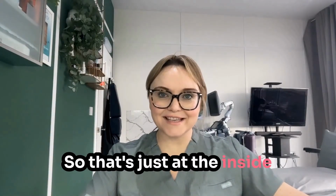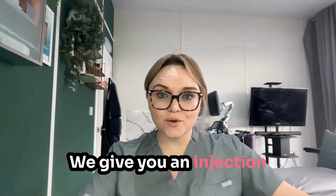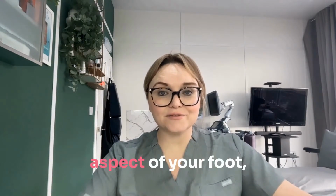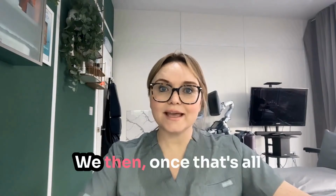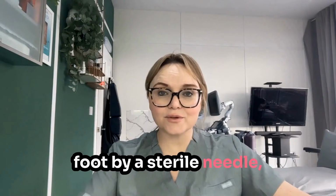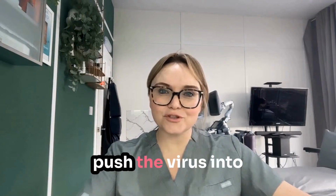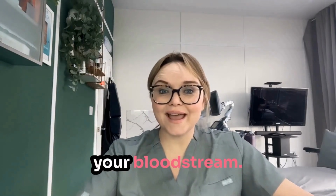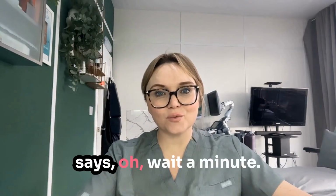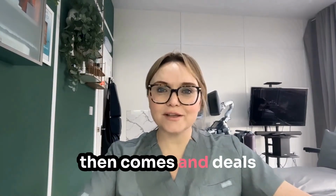So that's just at the inside of your ankle, the big lumpy bit at your ankle, so the medial malleolus. We give you an injection of local anaesthetic to numb and take out that tibial nerve that innervates the plantar aspect of your foot, so the sole of the foot. We then, once that's all numb, basically damage your foot via a sterile needle, where we essentially puncture it lots of times with a needle and we push the virus into your bloodstream. And what that does is it causes damage, and essentially your immune system comes and says, oh, wait a minute, there's damage here. It then stimulates that immune response, and the immune system then comes and deals with the verruca.